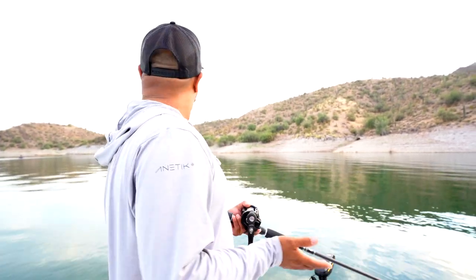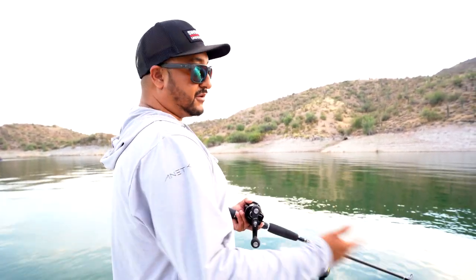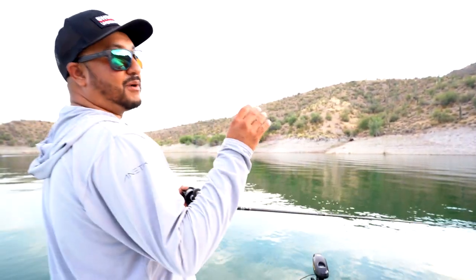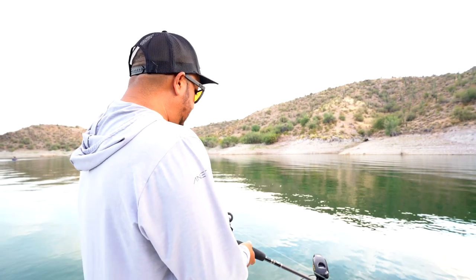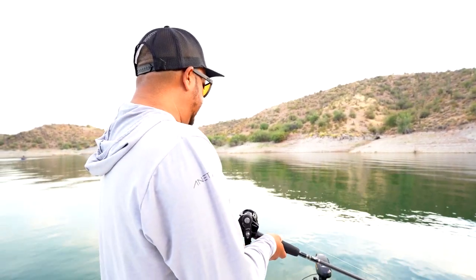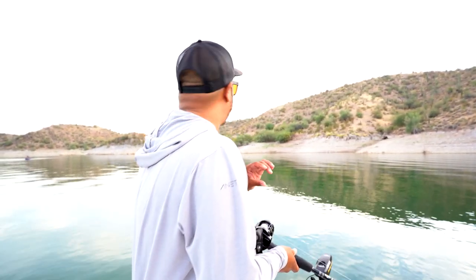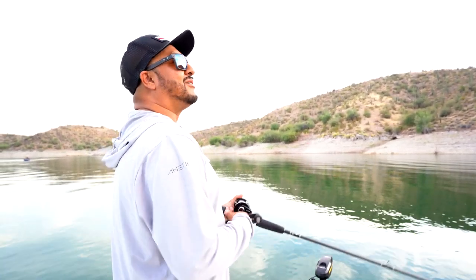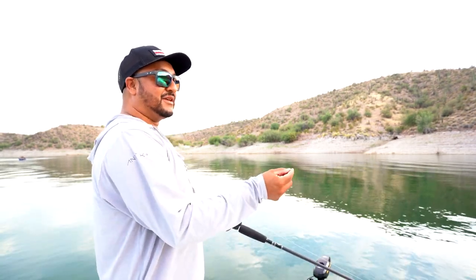So right now we're still in 40 coming into it, so we're checking a little deeper because sometimes, like I said, they go 45, 50, whatever. We want to find that sweet spot zone where we're going to see them on the graph. We'll probably also see bait, and then we'll find those thick lines. Sometimes when you're new to the graph, you wonder, what is a fish? Is that little thing a fish?